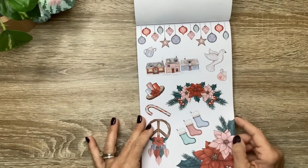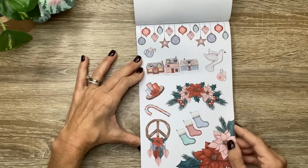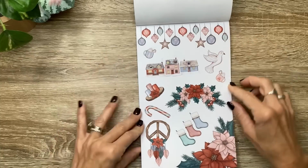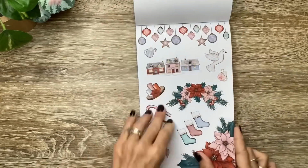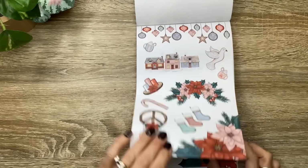Beautiful pastel combined with the red and the green. I love the pink, the blue, and then the mint green. Look at the little houses. And this is all one sticker of the ornaments hanging down. Got a dove, some cocoa, poinsettias, stockings. Two of those are on paper.